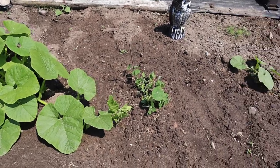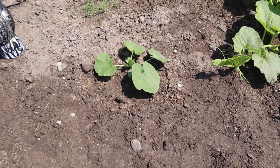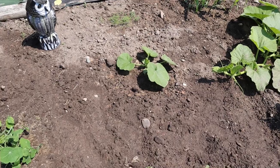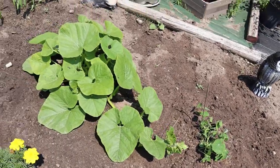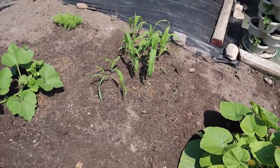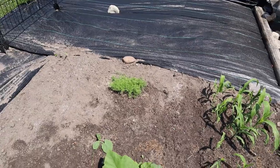And over here by the nasturtium, this one here, these are the jack-o'-lantern size pumpkins. And I got two of those. Actually, I think I have three of those. And there's some more corn. And there's some dill. It's doing a little bit better than the other patch.